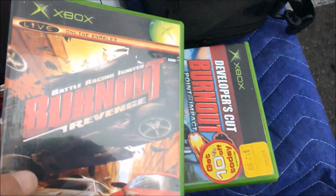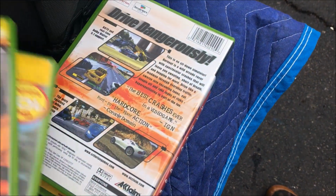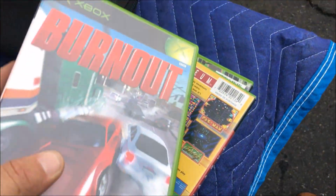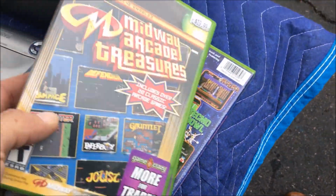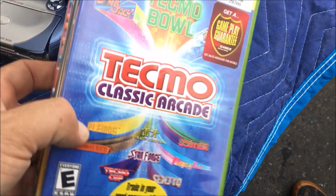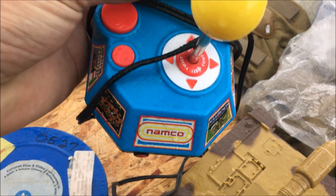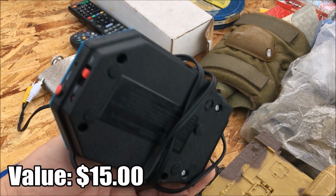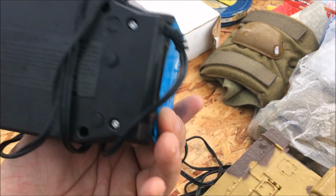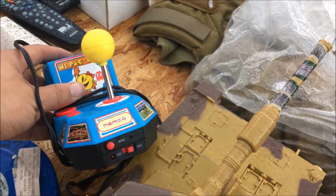He wants $5 for the top three games and $10 each for the bottom three games. Let's see what we got here. Meh. For the price of these Namco plug-and-plays, I really do enjoy these, especially the one with Pac-Man and Galaga on it, like this one. This one goes for about 15 bucks on eBay, and this one is actually in pretty good shape. The battery cover's there, the cords are in nice shape. He wants 5 bucks for it, so I might pick it up.